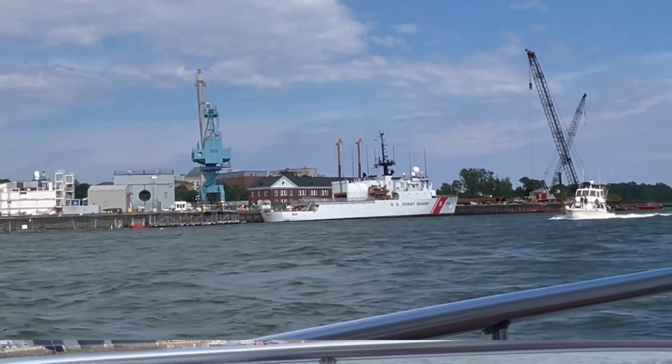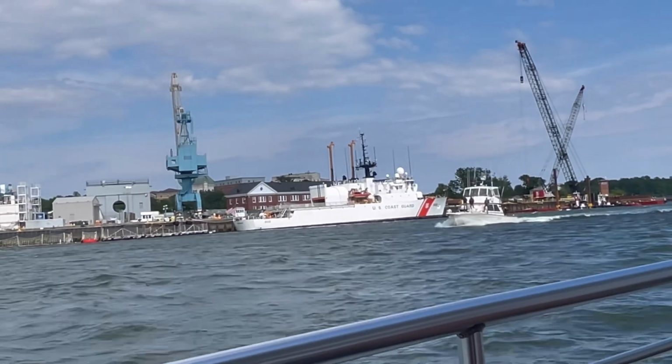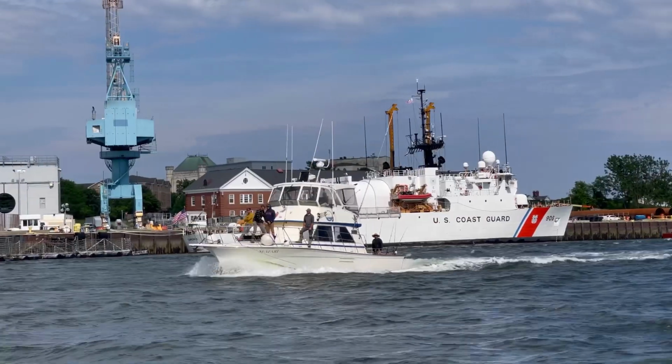These cutters are 277 feet in length and can carry a crew of up to 150. They head down to the Caribbean.